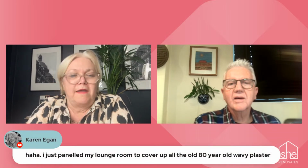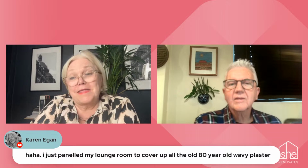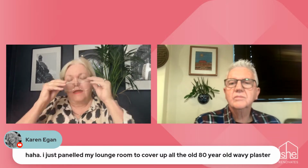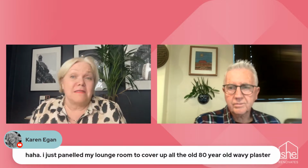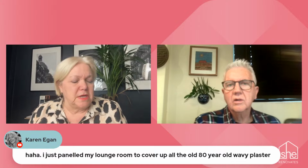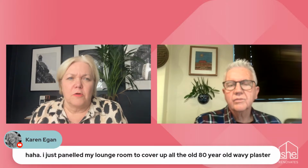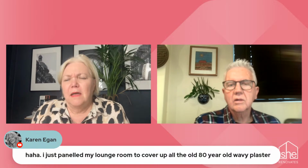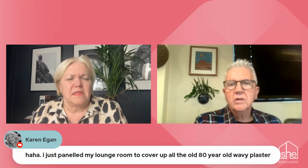Karen Egan says she just panelled a lounge room to cover up all the old 80-year-old wavy plaster. So as I said, there are reasons for doing things, and sometimes it's a means to an end. I see a lot of people on TikTok doing wall paneling, wainscoting, and I think there would have been a time when I would have loved to have done it, but now I just feel like it's been so overdone. What do you think?